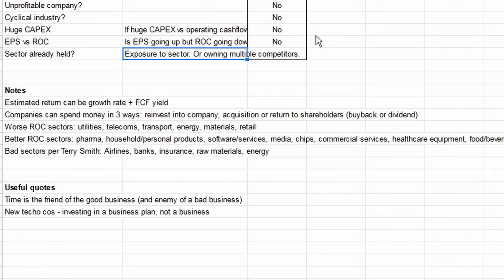Finally, do I already hold a company in this sector? Because I don't want excessive exposure to a particular sector or owning multiple competitors. Why not just own the best one in most cases? I would say I hold American Express actually. You could argue that is certainly a competitor to a large degree. I do hold that sector already, but it is under 2% of my portfolio. So I'm not even buying these at the moment anyway, but it wouldn't be a problem with excess exposure. And I think they are both very high quality companies.